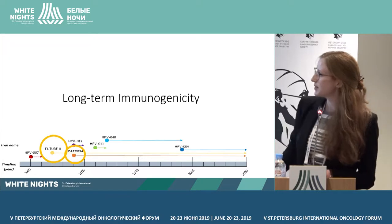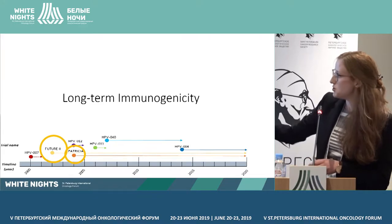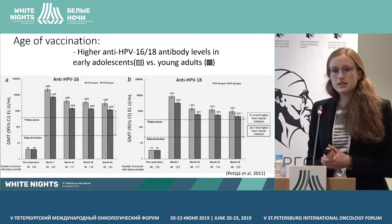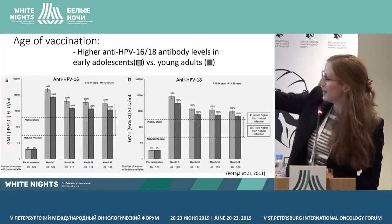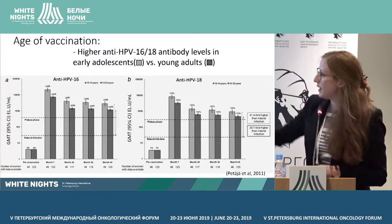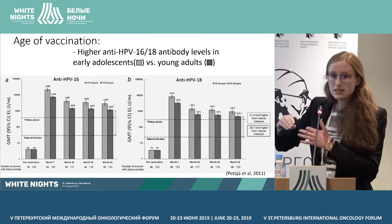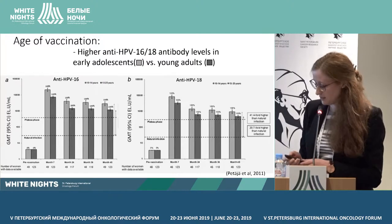So first of all, the trials I'm going to talk about for long-term immunogenicity are the Future 2 and Patricia trials. These are both phase 3 trials. One of the things which we first found was that there is a difference according to the age at which you vaccinate the individuals. Here, this lighter gray bar represents individuals who were vaccinated at age 12 to 14, and the darker gray are young adults, those vaccinated over 15. And there is a significant difference in the geometric mean titer of antibody, the antibody level produced after vaccination, depending on the age at which you vaccinate.